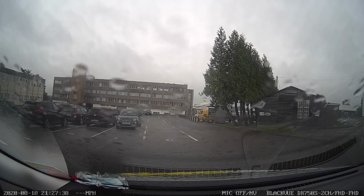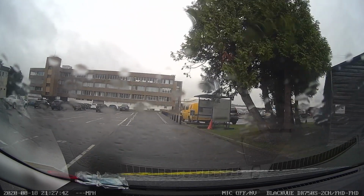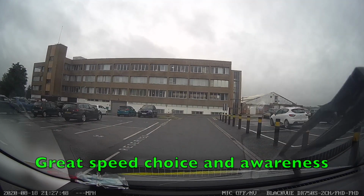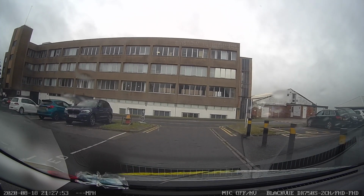You'll notice the car park is quite narrow. No one-way system, but just quite narrow. So if a vehicle turns in, you need a bit of speed, ready to slow right down and potentially stop. For example, if a vehicle turned in now, stop and let them turn in.